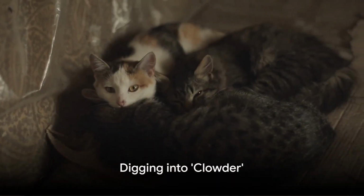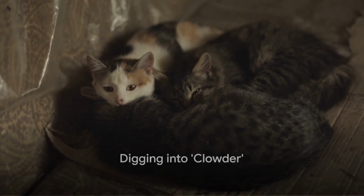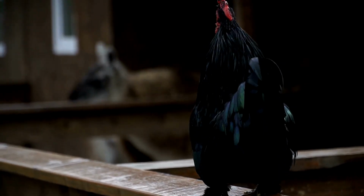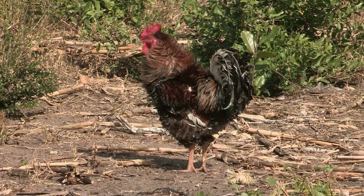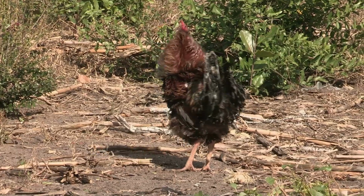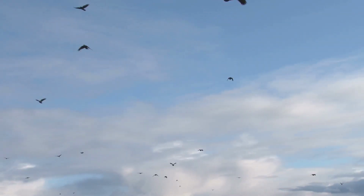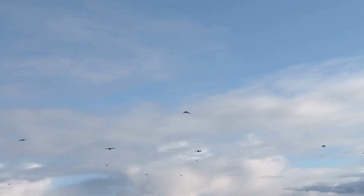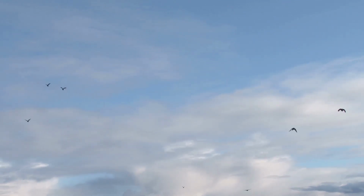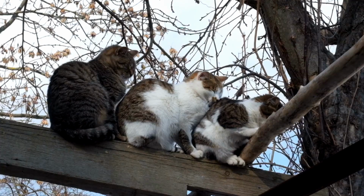Now that we know what a group of cats is called, let's delve into the origin of clowder. The term clowder harks back to the Middle English word clodder. To understand why clowder is used to describe a group of cats, we first have to understand what clodder means. Clodder originated from the word clot, which is used to describe a mass or a lump of something. Imagine a chunk of clay or a blob of cream, that's a clot. So how does this relate to a group of cats?